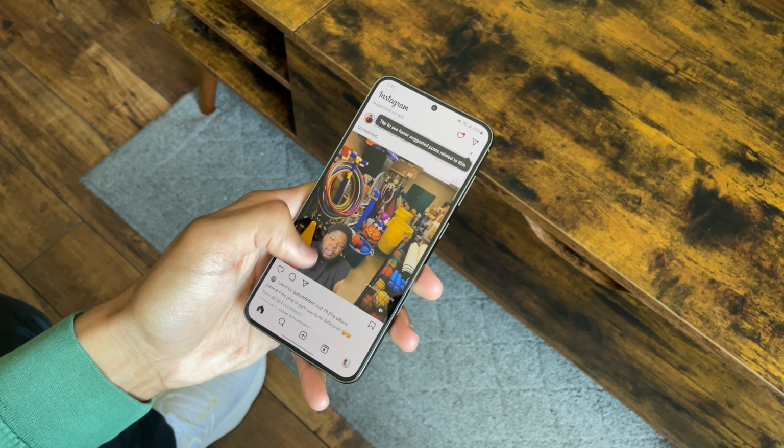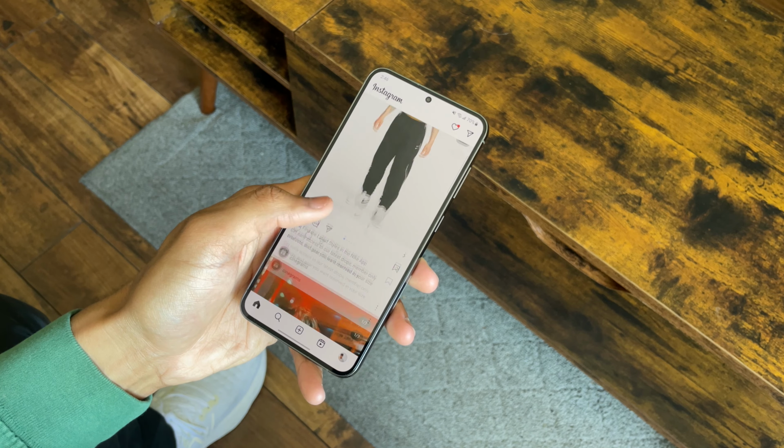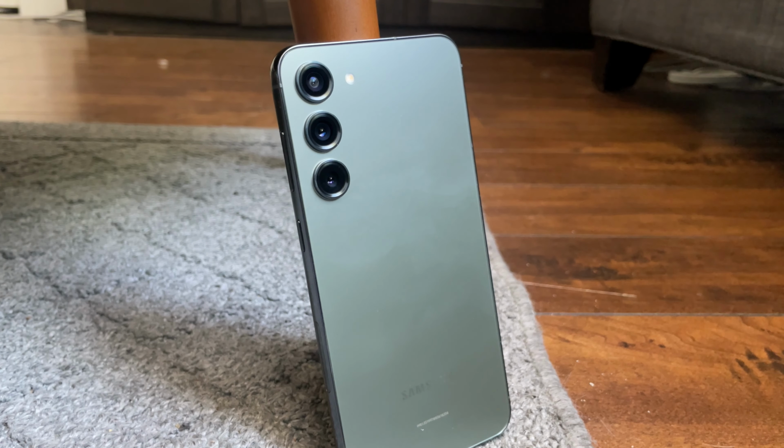And even though this isn't the best phone that Samsung has on the market, it's still a flagship phone, and I believe that if a phone is considered flagship, the display should be kept up in terms of the latest tech, if not one generation behind.